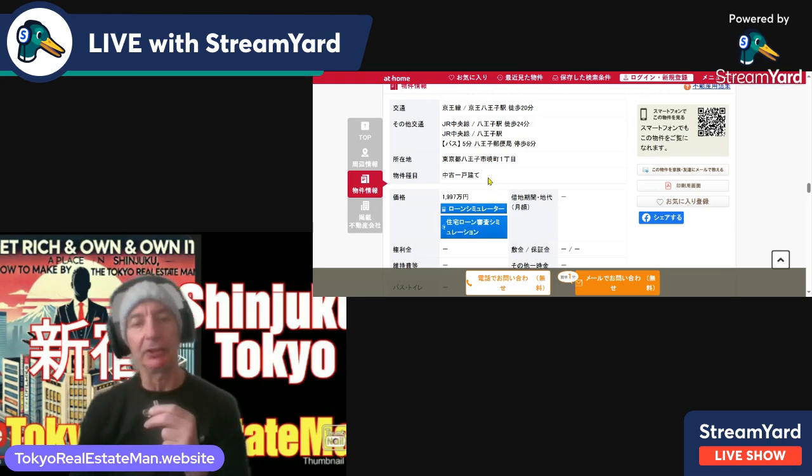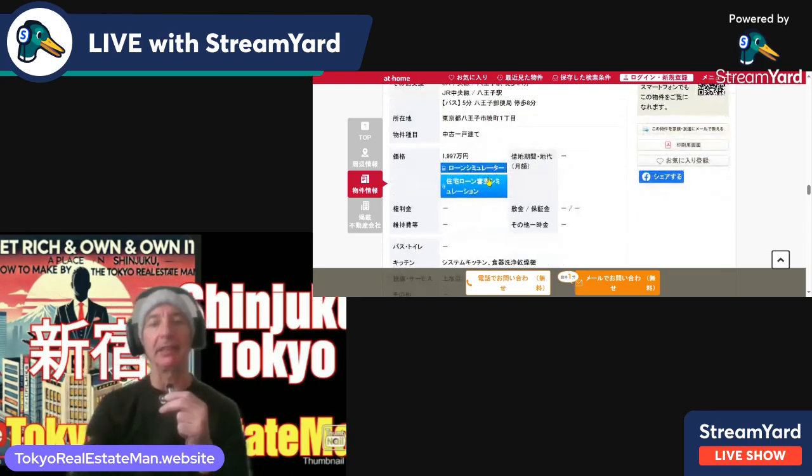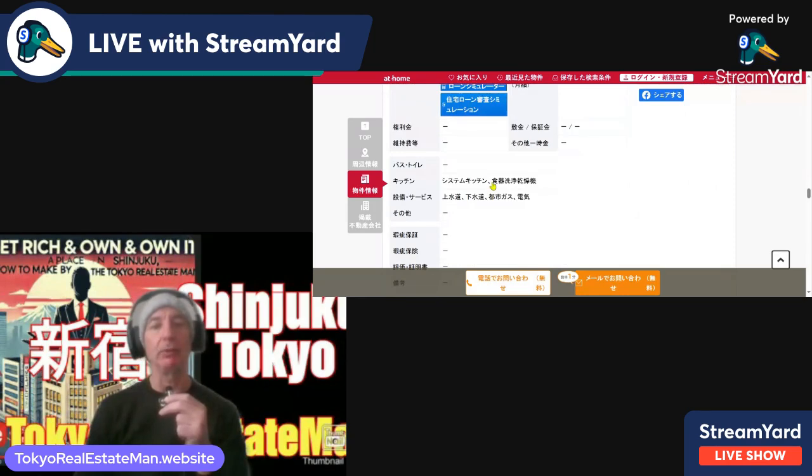So you wouldn't have to use your car. The transportation systems are in place, so that would be really good. But when you want to go do your grocery shopping, you need your car. All the systems, of course, are working: Josui, Geisui, Toshi Gas, and Denki.